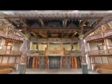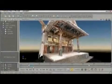The value is there and the quality is great. So we could use it over and over again. And ideally, we'd like to eventually have libraries of sets that we can reuse as much as we need.